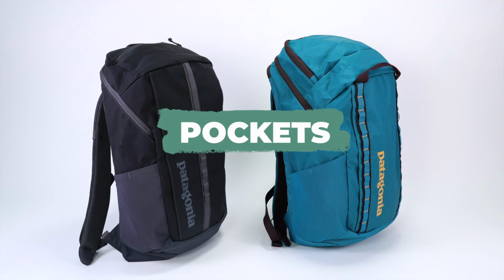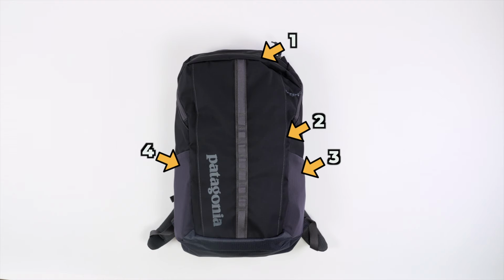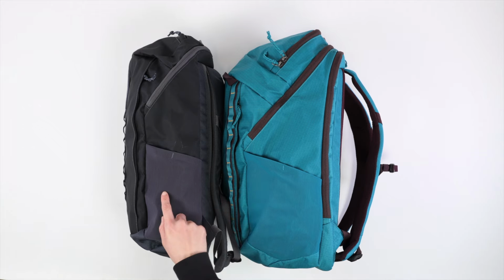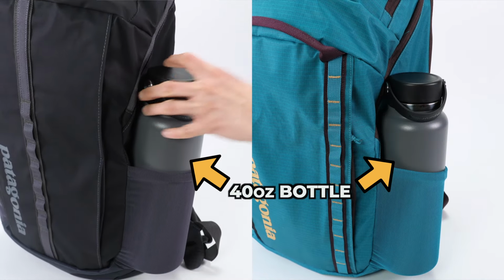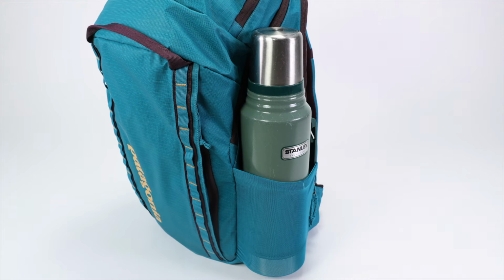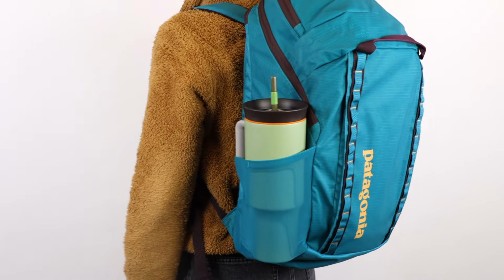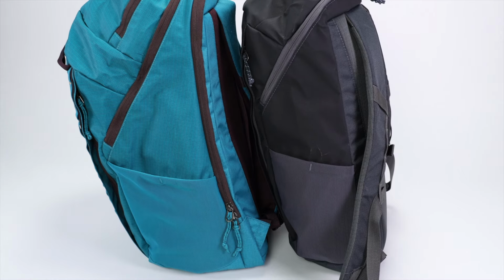Now, what about pockets? Both backpacks do have the same number of pockets, but this leads us to small detail number 2, and that's the size of the side pockets. These stretchy pockets can both fit smaller 24-ounce bottles and even larger 40-ounce water bottles, but the side pockets on the 32 are insane. Here we managed to fit an entire thermos, and it even fits those massive 40-ounce tumblers with a handle. The Black Hole 32 has one of the biggest and stretchiest water bottle pockets we've ever seen.